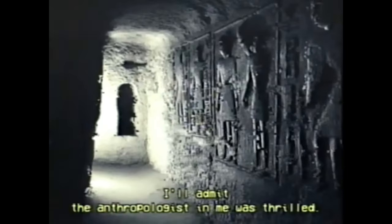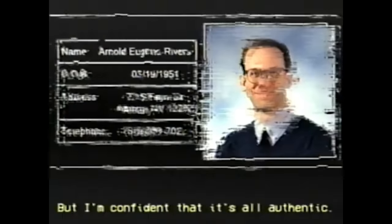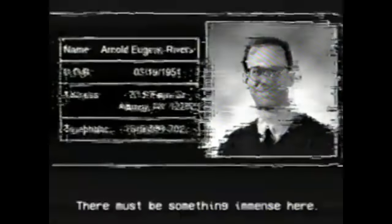I'll admit, the anthropologist in me was thrilled. I couldn't believe what I was seeing. I figured it had to be a hoax, but I'm confident that it's all authentic. But my excitement was soon replaced with a looming fear and anxiety. How could such a place be so important to so many cultures for so long? There must be something immense here. Whatever it was, well, that's why I left the project.